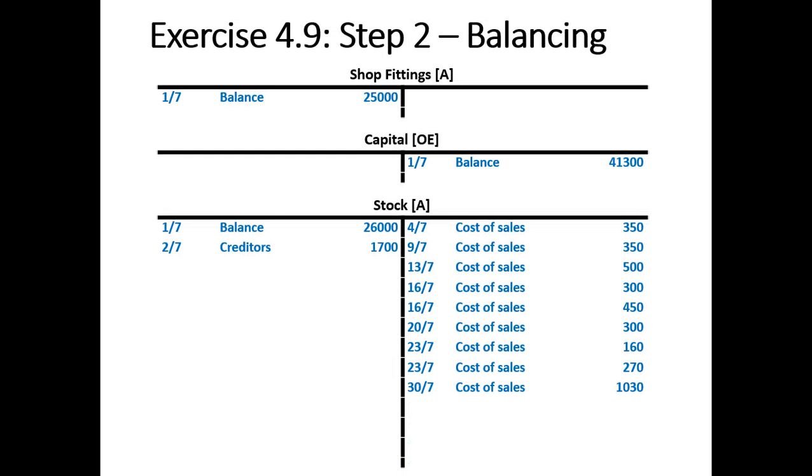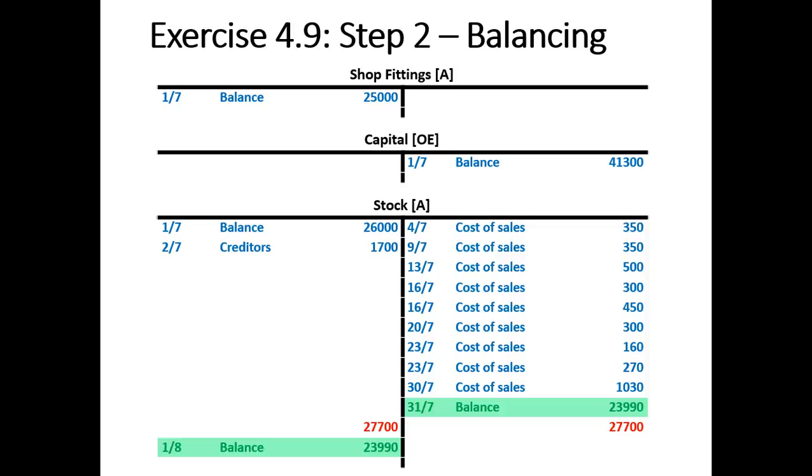Shop fittings don't need to be balanced, one entry, same with capital, but stock's an asset, so it will always have a debit balance. So the two debits there equal 27,700. Transfer that over, and then we're going to subtract away all those credits, and that'll leave us with a closing balance of 23,990. Transfer it over on the 1st of August.